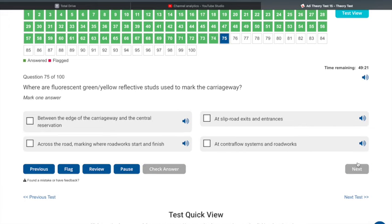Where are fluorescent green and yellow reflective studs used on a carriageway? So green is normally a slip road, but if they're green and yellowish, then it's between the edge of the carriageway and the central reservation, across the road markings where road marks start and finish. So that's a possibility at a slip road, exits and entrances. See, green, yes, but it's green stacked yellow, a contra-flow system. Oh, see, again, this could be one where you could really lose points. So I'm going to go contra-flow. But then across the road, where road. I'm going to go for that one. I don't know. I think I might be wrong.